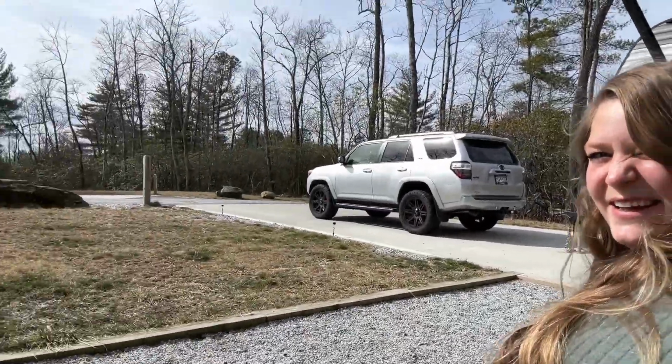This is the site. We are at Gorges State Park. It is so pretty here. We had such a good morning, cooking breakfast, taking it easy, and then we are planning on a bigger hike to Rainbow Falls this afternoon. So I'm really excited to take you along with that, but stay tuned for what else we adventure.